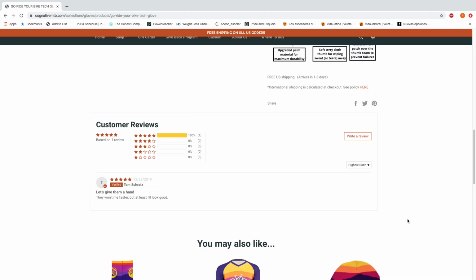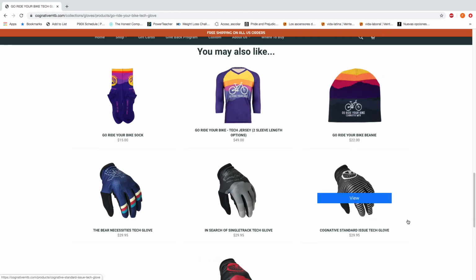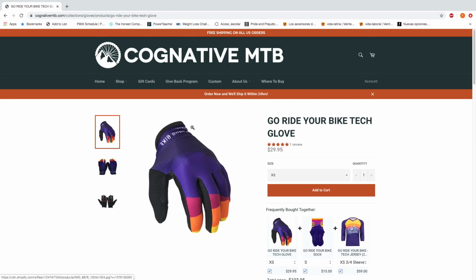I'd love every local trail area to have something like this. They even have the Shenandoah Valley collection here. I don't think they have any gloves. I'd buy them if they did. But they've got a bunch of that other stuff that is just super cool.